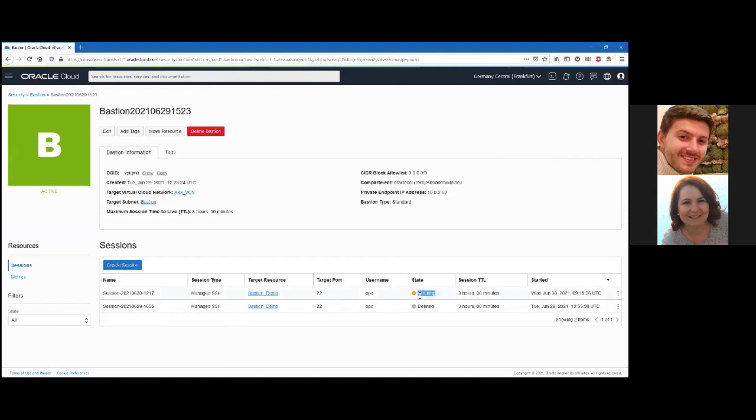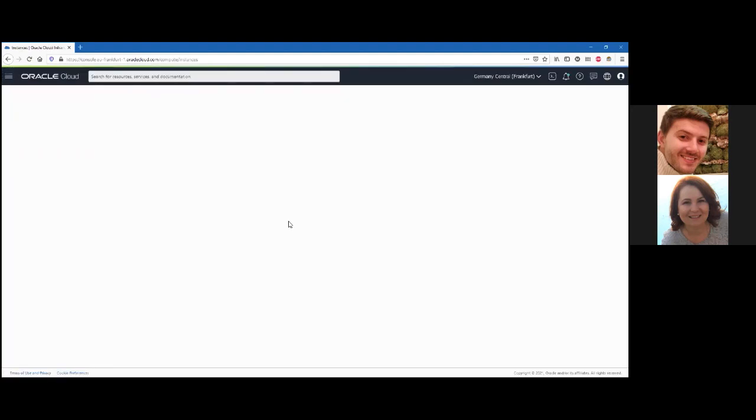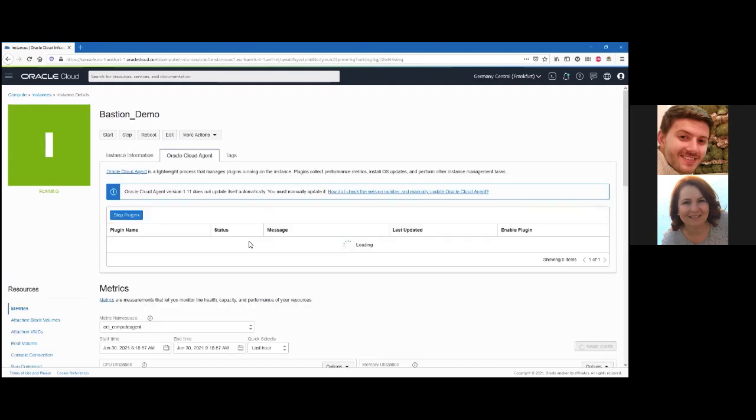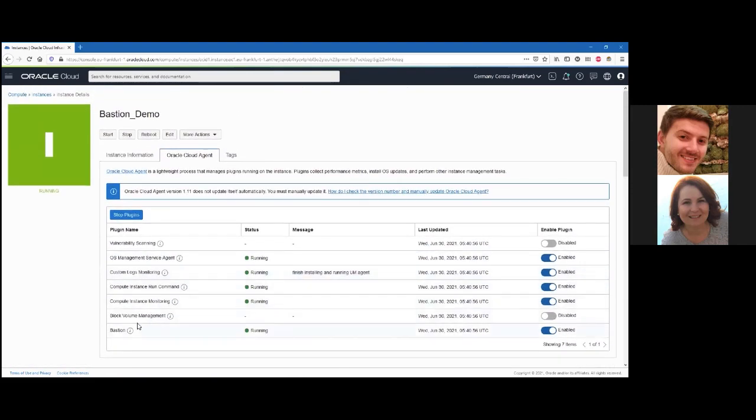As you can see, the state is in creating now, and the session time to live is set for 3 hours. That's the parameter that I defined, as I showed you from the advanced section when deploying the Bastion. One thing that you will need to make sure of is that in instances, let's say for this one, you will need to make sure that the Oracle Cloud Agent has the Bastion feature enabled. If this is not enabled, you won't be able to use the Bastion service.